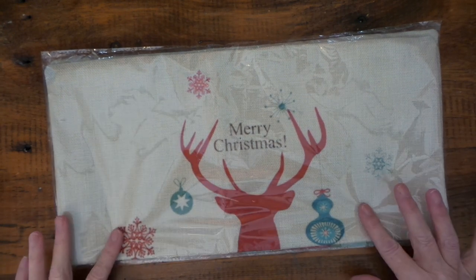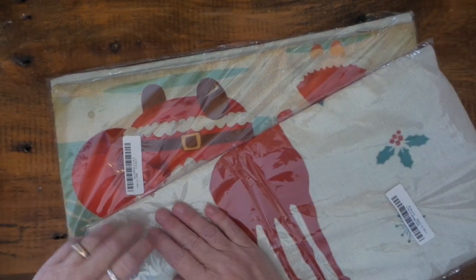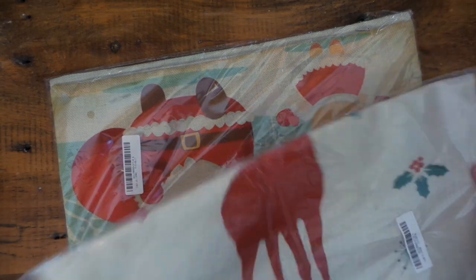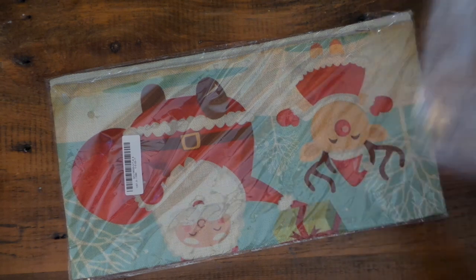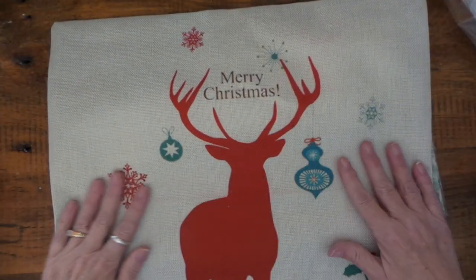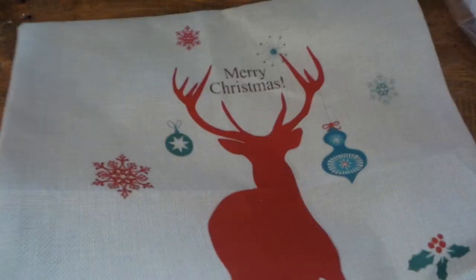These are totally adorable. I didn't get them in time for Christmas. Everything is free shipping on Banggood. I think most everything is, I should say. This all was, and it wasn't because of the review, but it just was. So look at how adorable these are. Very nice quality, too.